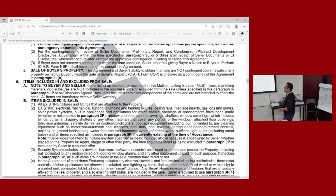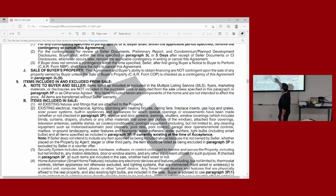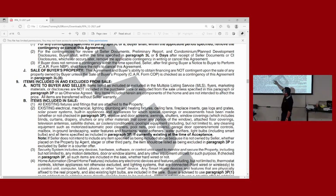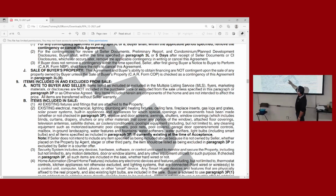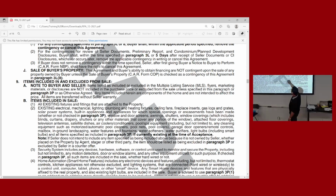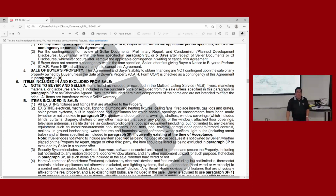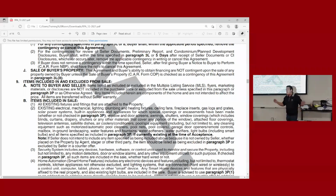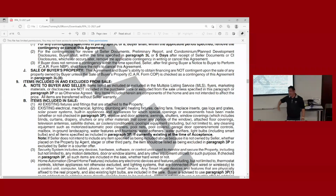Window coverings. Windows, doors, and screens, awnings, shutters, window coverings, which includes blinds, curtains, drapery, shutters, or other materials that cover any portion of the window. That is new. Before, the standard was, if you had a rod mounted to the wall with curtains hanging on it, the rod was attached, but the curtains were not. Now the curtains are. If it covers any portion of the window, it's included.